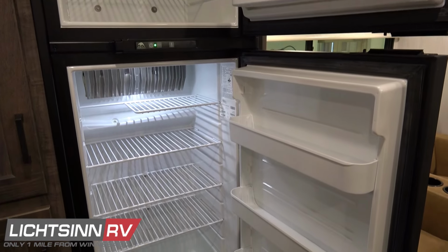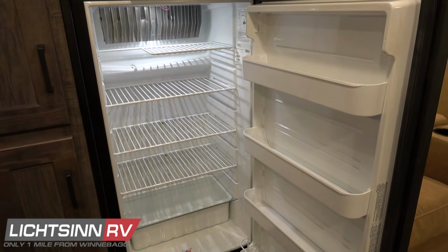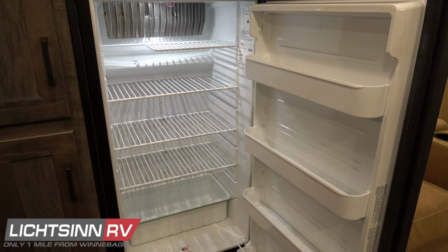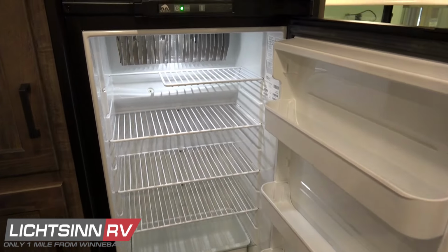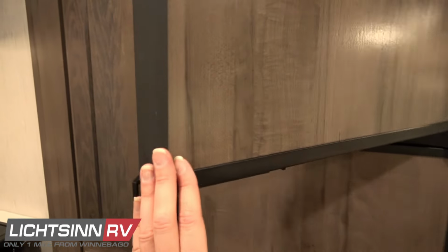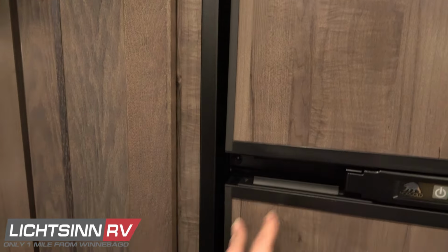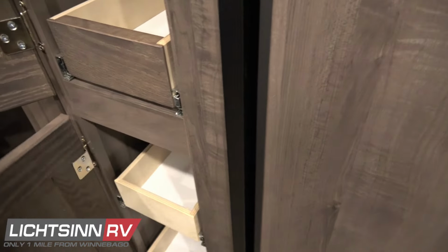A great thing that people rave about in the 26T floor plan, but now also in this National Parks Foundation inspired 26NP, is a split pantry, conveniently located with this refrigerator right inside your entry area. So easy grab and go when you're actually using the outside camping area, but easy to load groceries into this split pantry that then includes pull-out drawers.